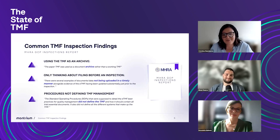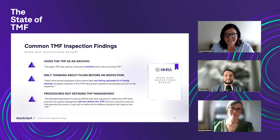The funny thing about an electronic TMF, right, is that it can capture a lot more data, which is great and really useful. But it can also show this type of evidence, right? There's a peak in document upload right prior to an inspection. It's not exactly the same as slipping a piece of paper in a file folder, right? So definitely all the more reason to keep up with filing documents in a timely manner.